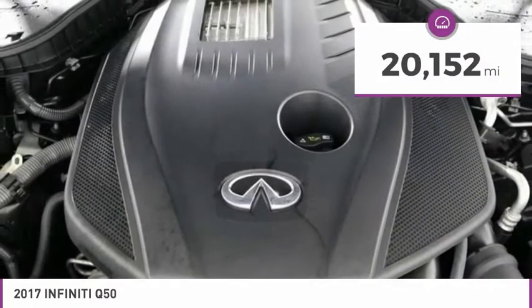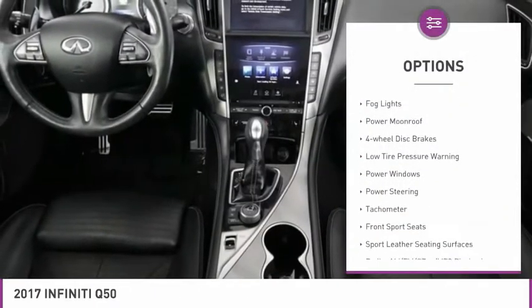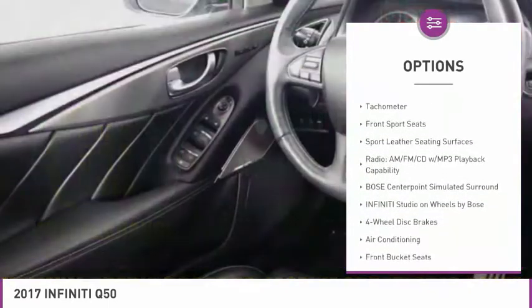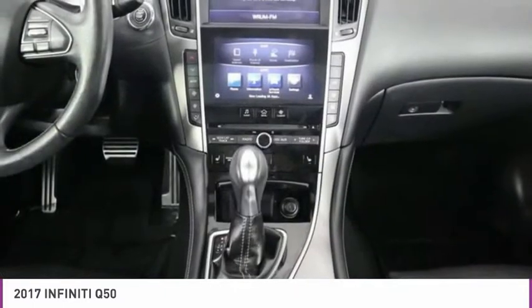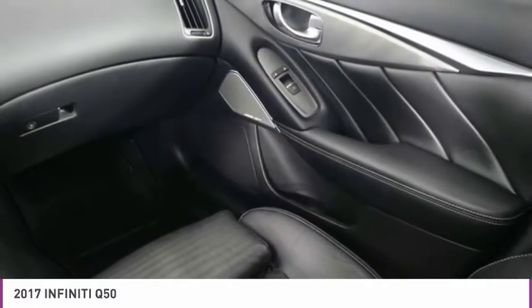Here are some of this vehicle's great options: electronic stability control, alloy wheels, brake assist, fog lights, power moonroof, four-wheel disc brakes, low tire pressure warning, power windows, power steering, tachometer. Drive away with a great deal on this vehicle.